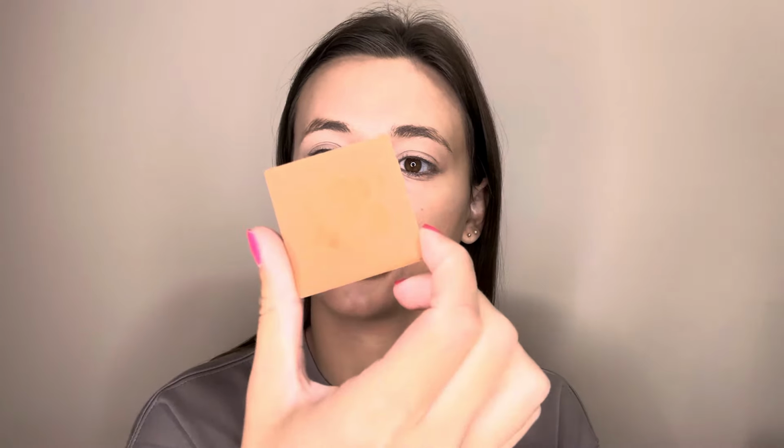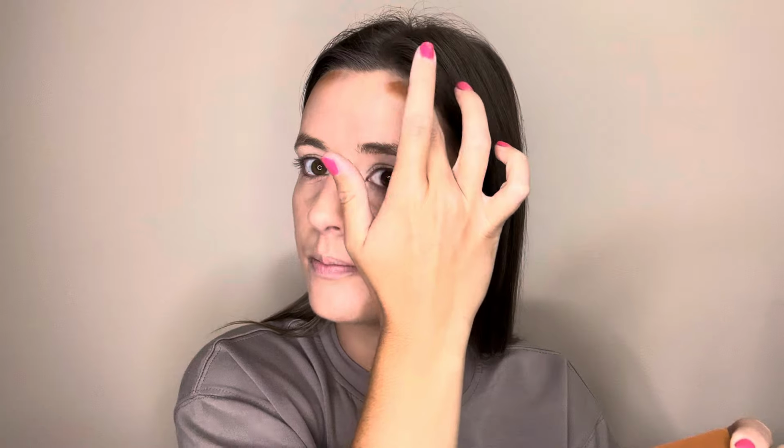So this is the cream to powder contour. Let me pull it out of its case here. And this is the shade Bronze 2. So you might differ in shades here. There's lots of bronze colors, but I like the bronze because it's going to add to my face kind of as a contour. So if you like a cream contour, this is a great way to get a cream contour. So it's a foundation, cream to powder. It goes on as a cream. As you can see, I'm picking it up as a cream here. And then it dries as a powder, which is perfect for contour.